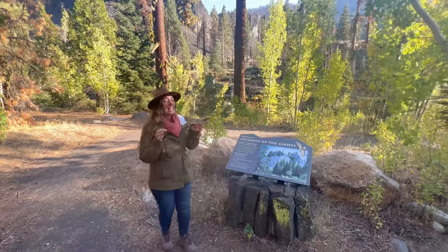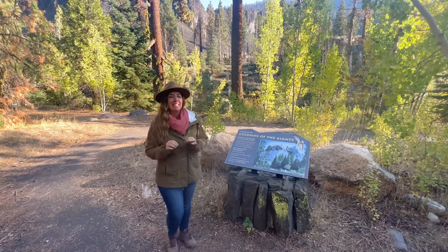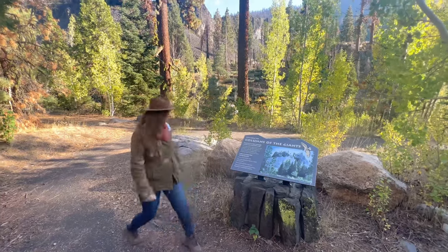Columns of the Giants is a great Sonora Pass stop. Not only do you get some of the fall colors, but this is an easy half-mile self-guided walk. You'll definitely want to stretch your legs here.